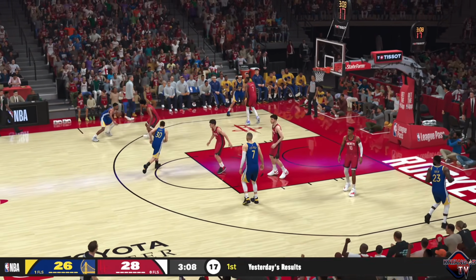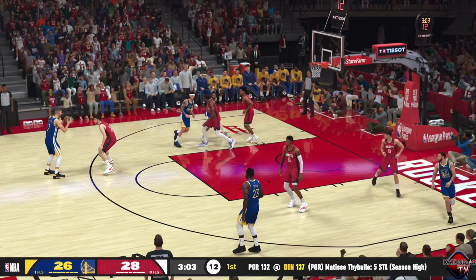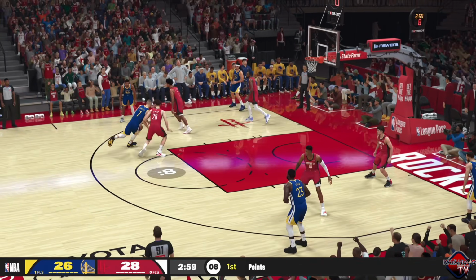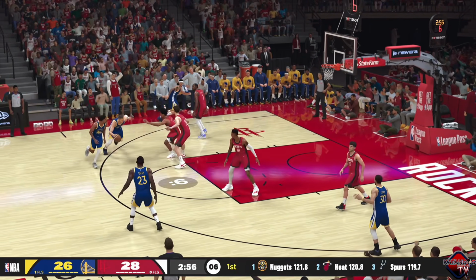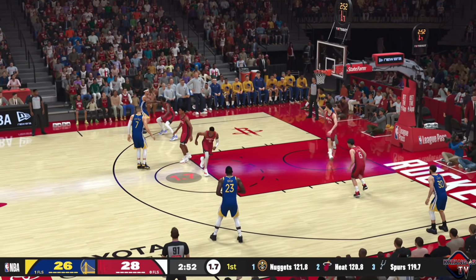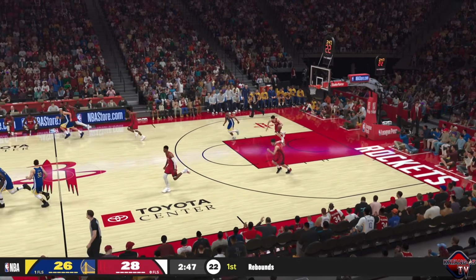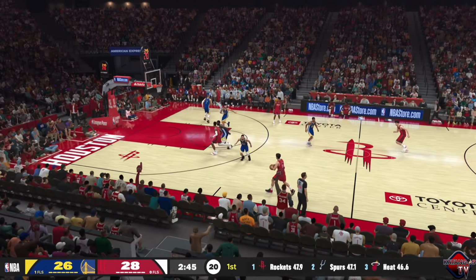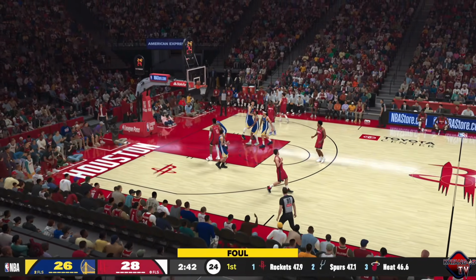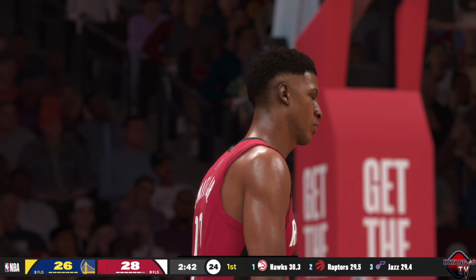Pass to Melton. Outside Porzingis. And they double up Porzingis. Golden State needs to get off a shot. Santos can't get it to go. Houston has gone 2 of 2 at the perimeter. Here's Smith. And a foul called on the way up. So he'll take 2 from the free throw line.